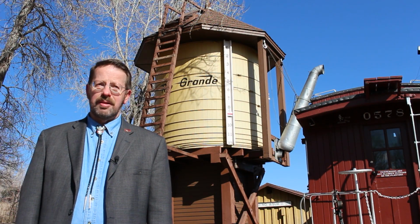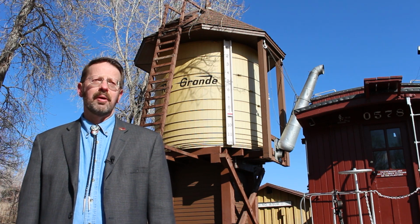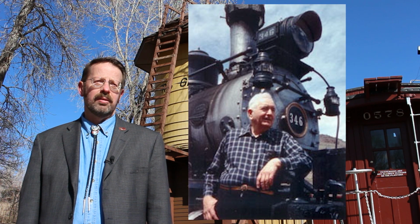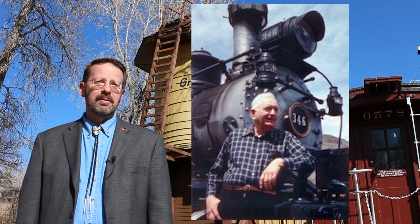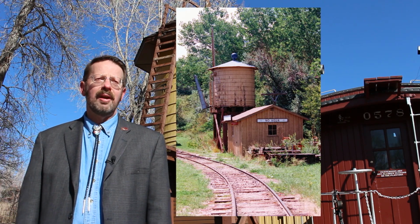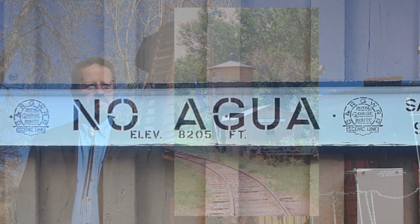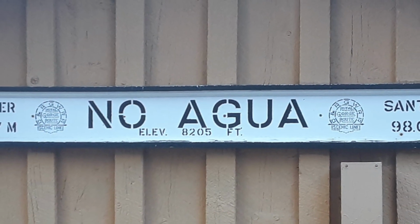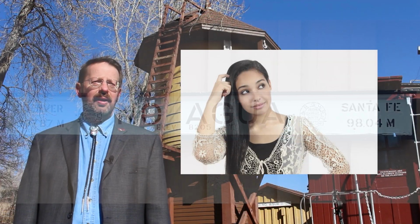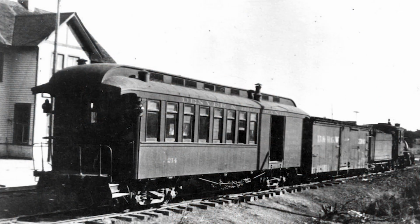To confuse things just a bit, there's another little story about the museum's water tower. A few years after it was first installed, museum founder Bob Richardson decided to name the water stop No Agua, in honor of a former Denver and Rio Grande watering stop. Signs proudly proclaim this name today. The record isn't clear, but we suspect Richardson figured the name would cause puzzlement among museum guests. It still leads to questions even today. So what's the history behind the No Agua name?